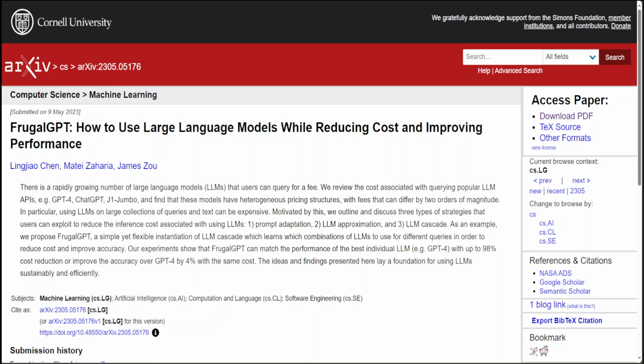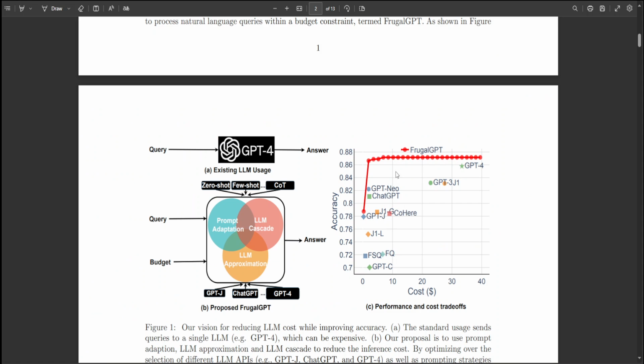That is where these researchers, Lingjiao Chen, Matei Zaharia and James Zou, have done good work on proposing this FrugalGPT. FrugalGPT is a cost-saving method that calls pre-trained LLMs sequentially from least to most expensive and stops when one provides a satisfactory answer. If you go through its paper, it is quite interesting. Now, the way it works is quite interesting.